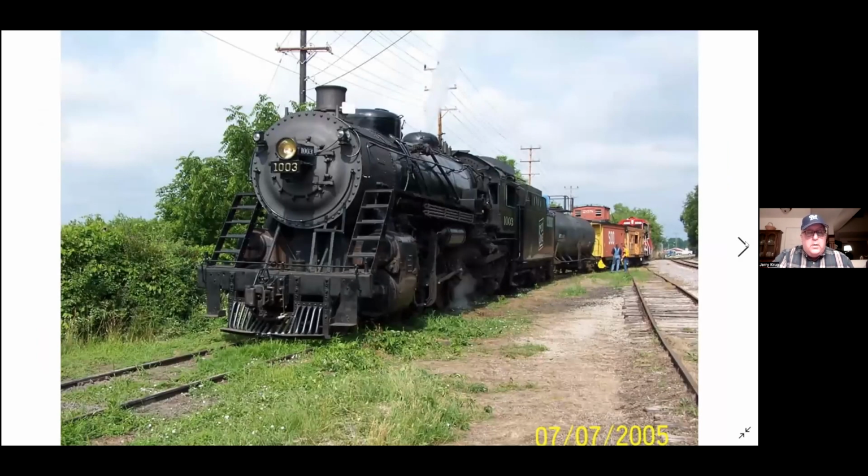All right. I've never chased through 1003. Not sure why. I have nothing against it, just never have. But one day I was out and about. Looks like it was on July 7, 2005. I caught it being backed out of the stall in Hartford, getting ready to run.